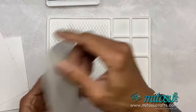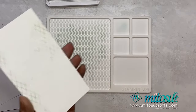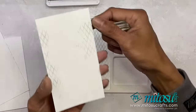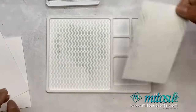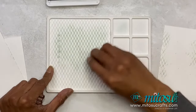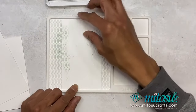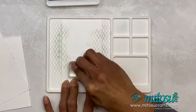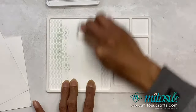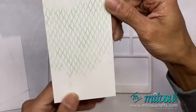Fingers crossed. Okay, I didn't. I probably need a smaller block. Let's see if I can do that, because I'm not adding enough pressure in the middle. Third time lucky, hopefully. Let's do it again. There we go. Yay, there we go. Finally.